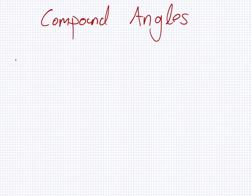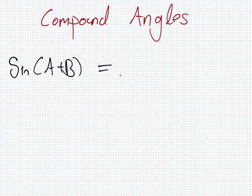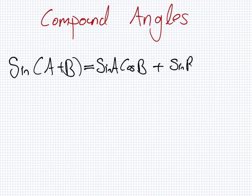Okay, so the first one. You might think that sine A plus B might equal something like sine A plus sine B. You might think that could be a formula for it. But of course, life is not that easy. It's not too different, but it's not as simple as this. The formula for sine A plus B is sine A cos B plus sine B cos A. So it's nearly that, except you have this cos B cos A included.